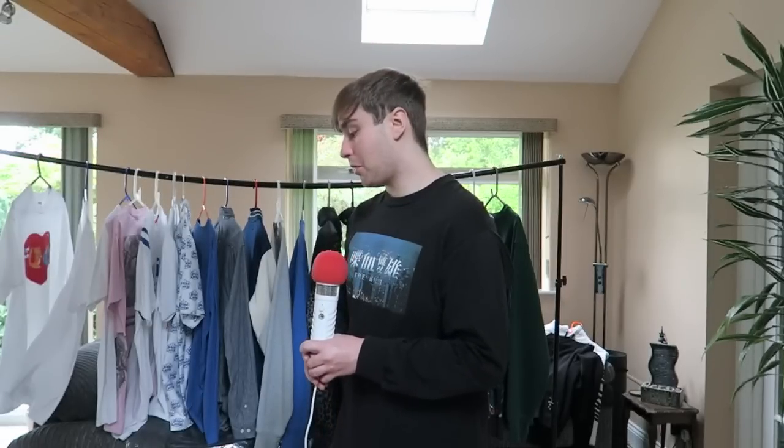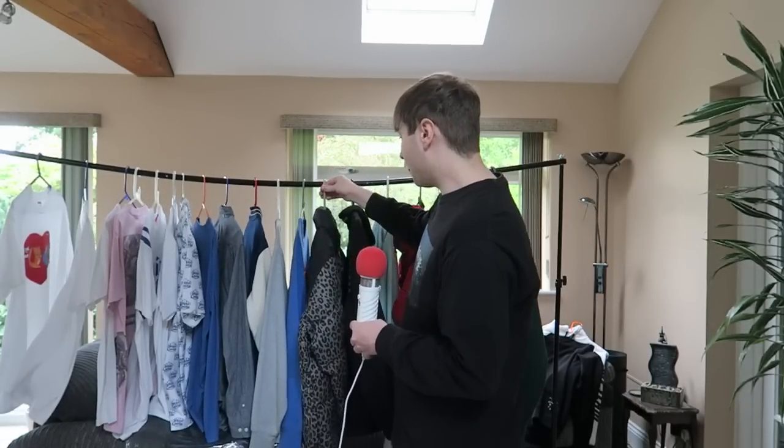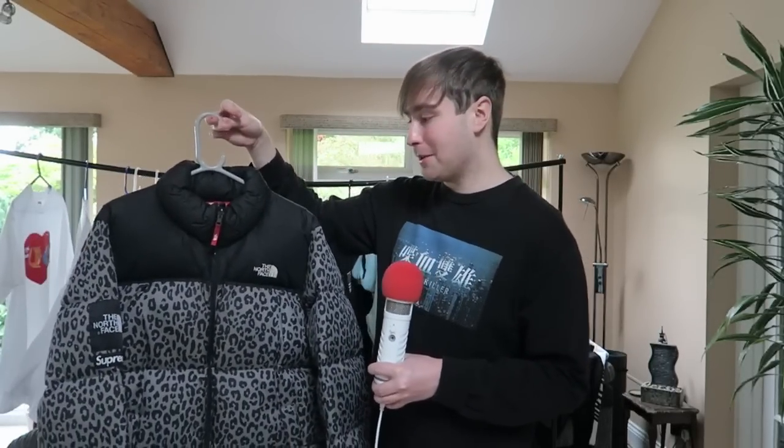Next up, we're going to move on to one of the final pieces before we get into the extra ones, like I said. This is the absolute grail in my collection. It is the piece that I adored for ages, and there's nothing that's really going to come close to topping it out of anything that I own, because I don't think I'll have the disposable income to get a piece like it ever again, or at least for a long duration of time. And yeah, ladies and gentlemen, this is my North Face Leopard Nuptse in the grey colourway, size extra large. There's nothing that's going to compare to it for me personally.